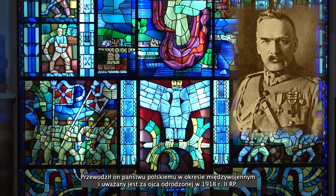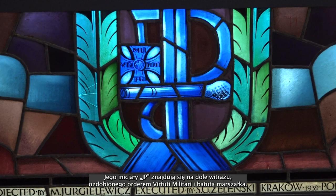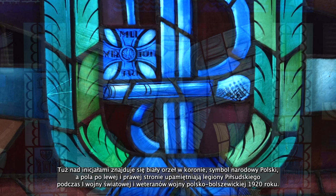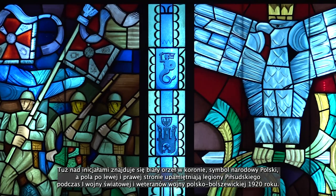His initials, JP, are found at the bottom of the stained glass window, adorned with the Virtuti Militari cross and a marshal's baton. Just above the initials is a white-crowned eagle, Poland's national symbol, and panels to the left and right honor Piłsudski's legions in World War I and the veterans of the Polish-Bolshevik War of 1920.